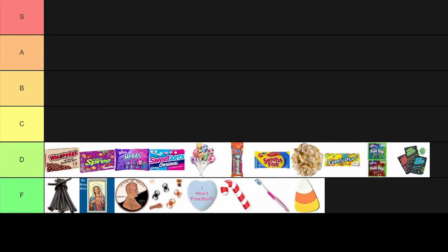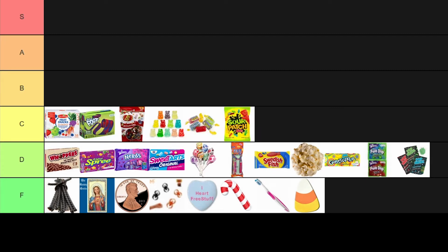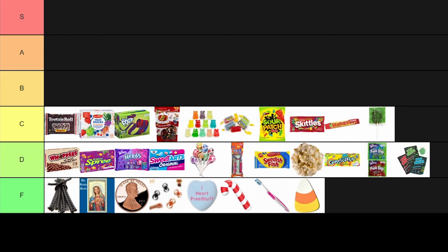I'm putting fruity stuff in this tier. I personally don't care for it because for me it's not worth the calories, but some people like them. Stuff like fruit snacks, fruit by the foot, jelly beans, gummy bears, Jolly Ranchers, Sour Patch Kids, Skittles, Starburst, green apple suckers. The best example of this tier is Tootsie Rolls. Some people love them, some people hate them.